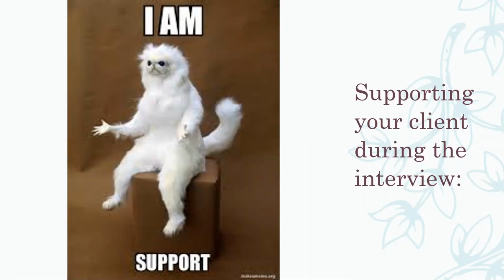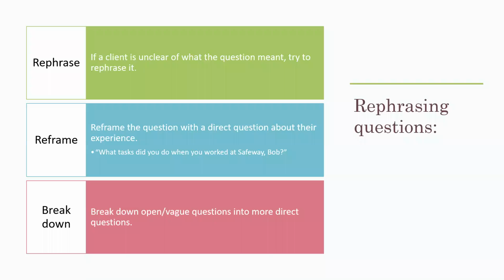So, supporting your client during an interview. This is how I feel most of the time when I show up to interviews. Rephrasing questions is something that's really important, something that probably all of us have done. If the client is unclear of the question, try to rephrase it. Maybe you need to reframe it with a direct question, like, so what did you do when you worked at Safeway? Sometimes that may even be too broad or vague of a question.